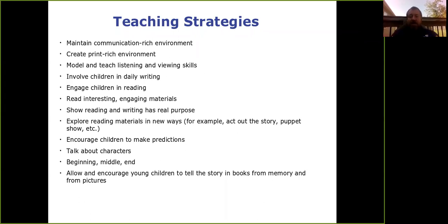And so the reading materials are actually interesting information in books. They're books with characters who do interesting things. They're not just designed to drill the phonemic awareness. They're engaging and interesting, tied to what's going on in the classroom, such as a theme.